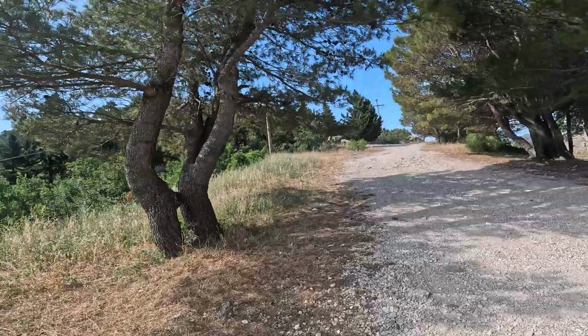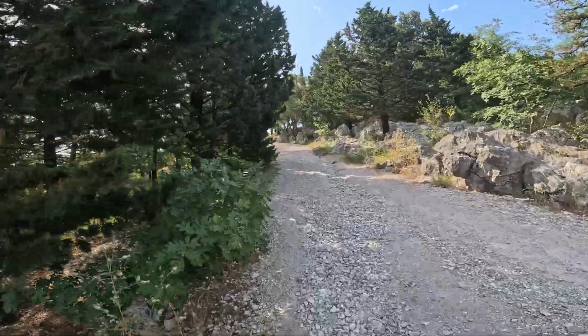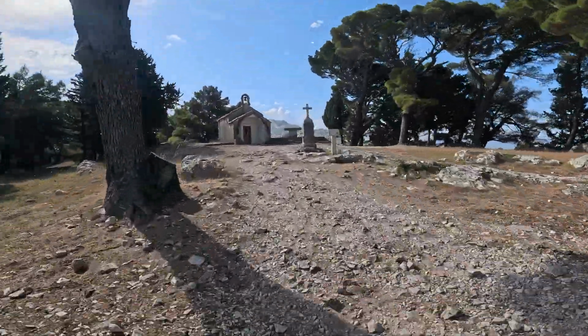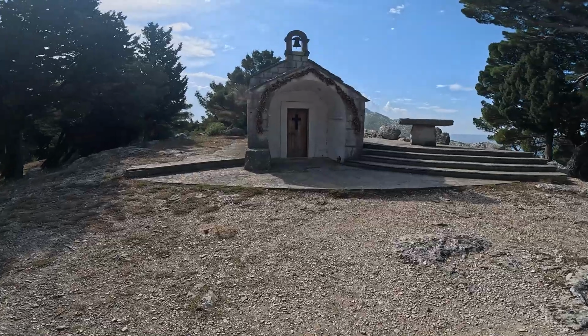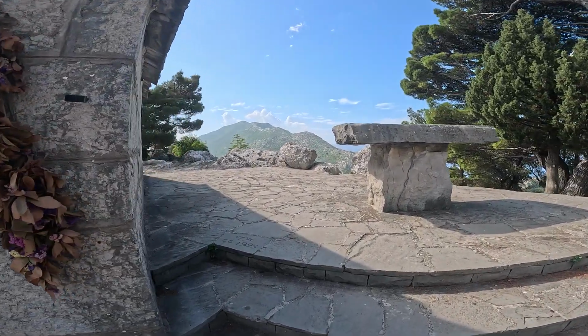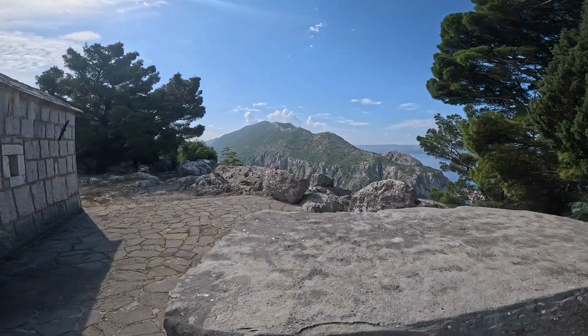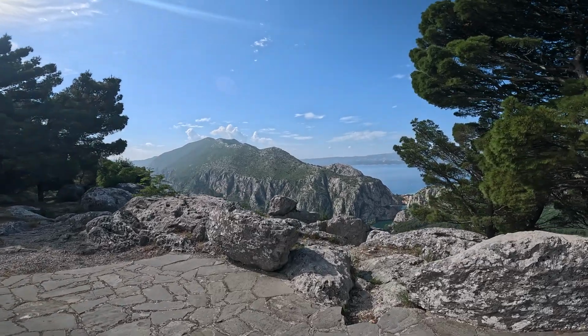Then we took a short detour to one of the most scenic spots we have ever been to. It was literally amazing. Here, Kev. Oh my gosh.